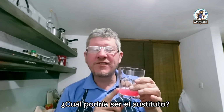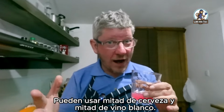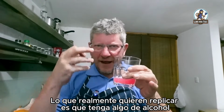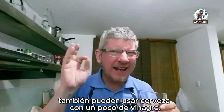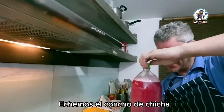So, what's the substitute? Look, you could use a 50-50 of beer and a bit of white wine. Alternatively, you could use a cider, but not a sweet cider. You want a dry one. Really what you want to replicate is the slightly alcoholic and slightly sour taste that you get. Other options, you could use beer with a little bit of vinegar as well. Let's get this concho de chicha in.